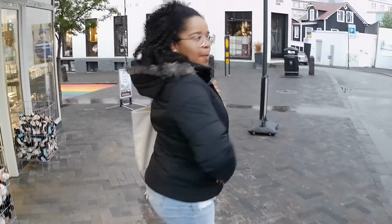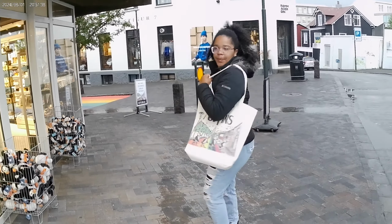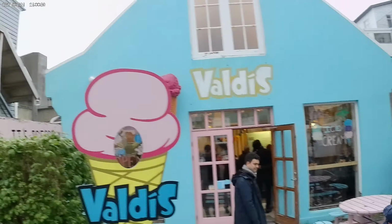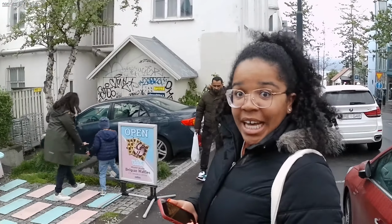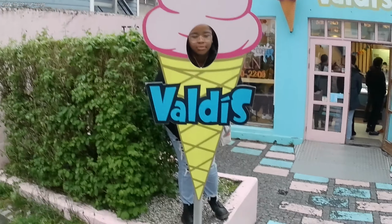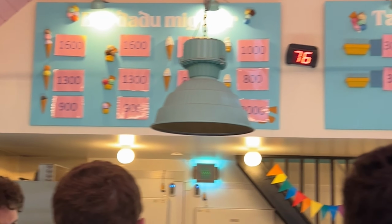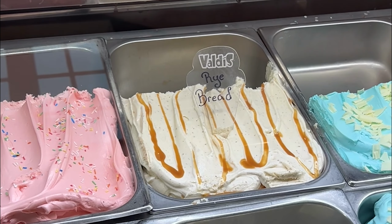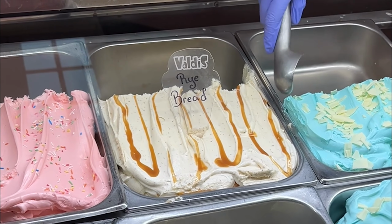The puffins. This is so cute. Styling and profiling. Made it to Bell's. You're good. Come on, the Belgian waffles. We gotta try the rye bread ice cream. Mm-hmm. They're a little too big.